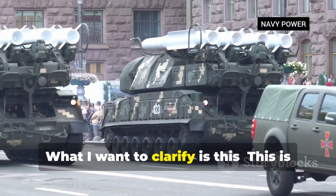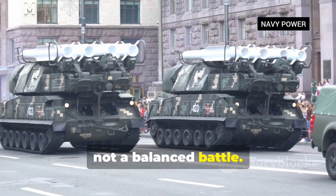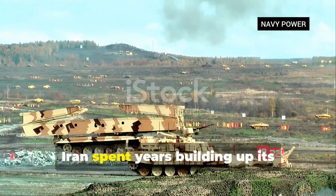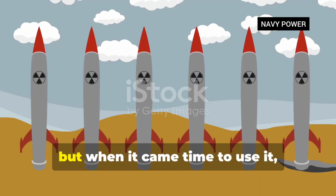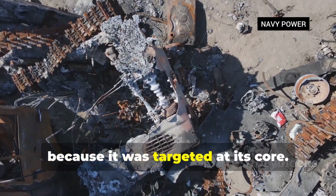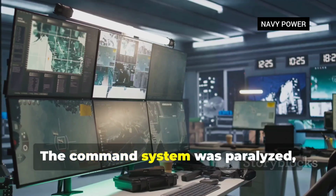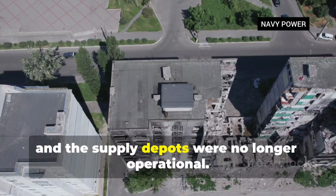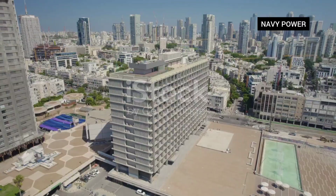What I want to clarify is this is not a balanced battle. Iran spent years building up its missile arsenal, but when it came time to use it, the system couldn't perform effectively because it was targeted at its core. The command system was paralyzed, the launch platforms were destroyed, and the supply depots were no longer operational.